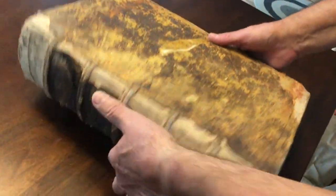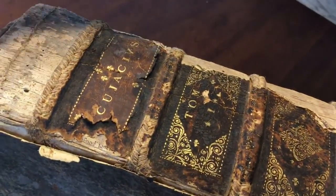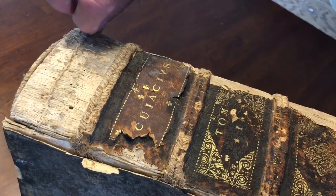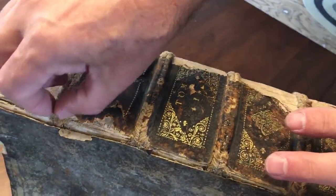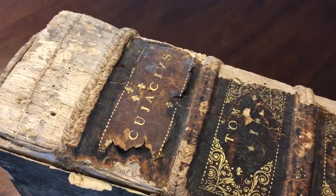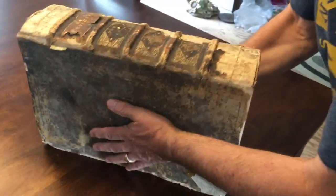That is so weird. And then here you can see the actual binding threads that are holding it all together. They're called quires, Q-U-I-R-E-S. So the quires are sewn together first, and then pushed together, and then this is all sewn, and then it's all treated after. So those are raised. That's so cool. That's awesome. That's a huge book.